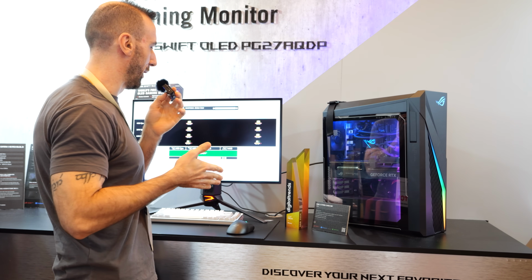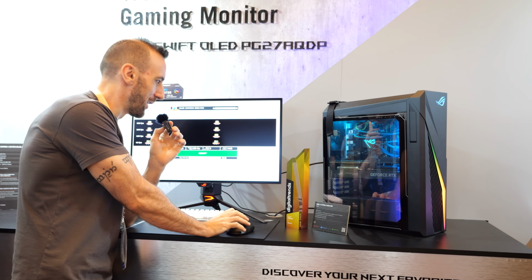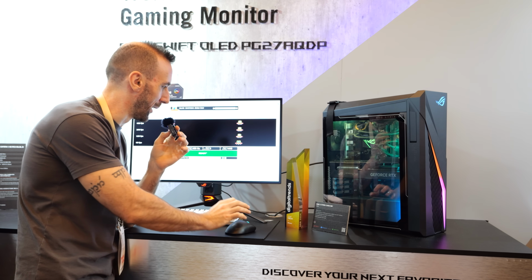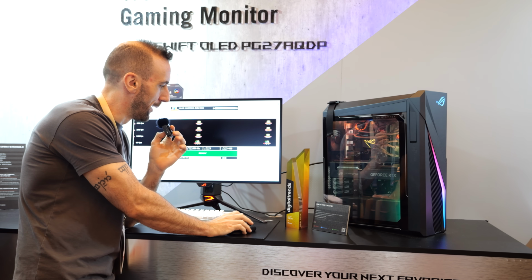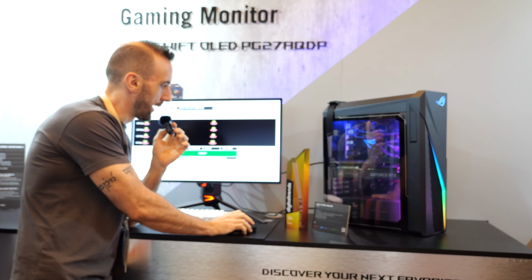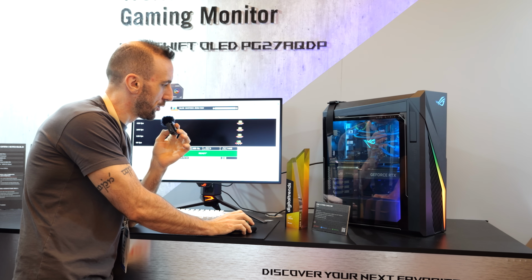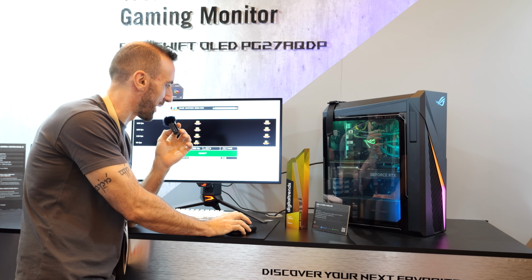Now, the only barometer that I have to actually test this thing is the mouse cursor shadowing, ghosting, on a white background. This is super subjective for me, but I would say this is probably the fastest screen that I've seen, from a mouse cursor perspective.